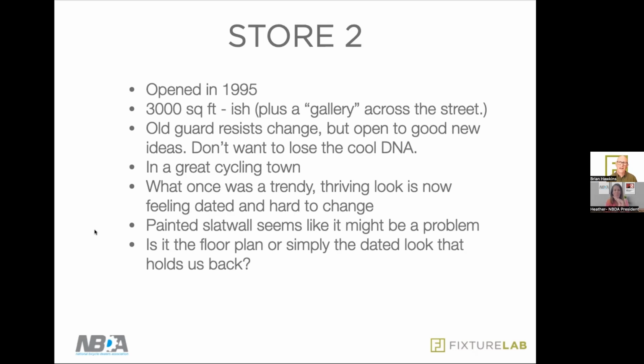The painted slat wall. This, by the way, is what did I say? Their name was Ronaldo. This is Ronaldo's words. The painted slat wall seems like it might be a problem. And she wanted to know is Ronaldo a man or a woman? I think it's a man, isn't it?